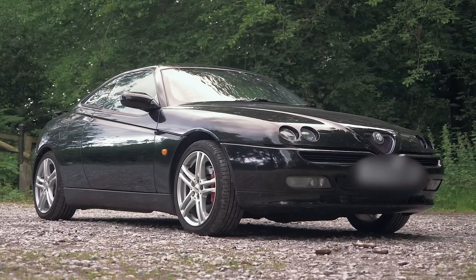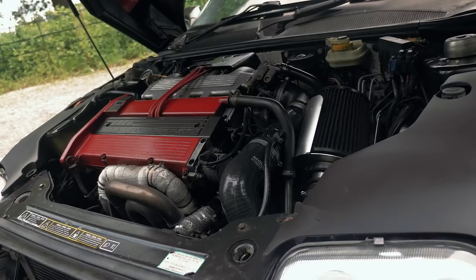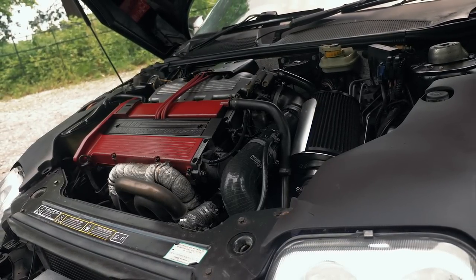So Alfa GTV, yeah, that's right. This one's quite a special car, isn't it? Yeah. It's an Alfa GTV 916 model. It's got the engine from a Fiat Coupe 16 valve turbo. It's fairly heavily modified. I know it's running 440 horsepower and 400 foot-pounds of torque.